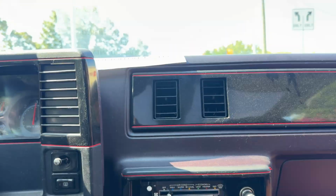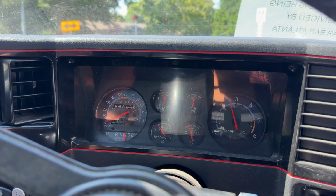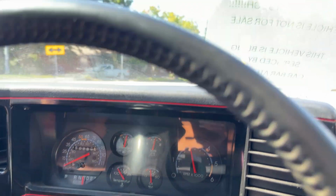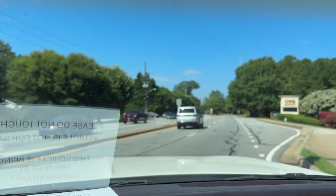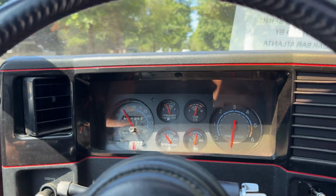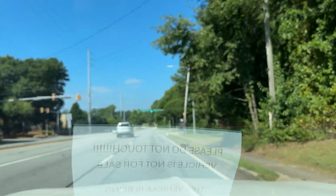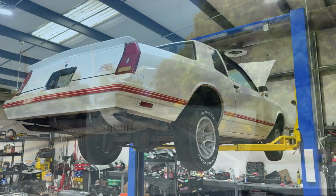It's high 90s today, so we're riding with the AC on, windows up. AC blows cold. Turn signal indicators work on the inside of the car, as well as all the turn signals function on the outside. Nothing to really report. Odometer functions properly. Nice firm shift. No shakes, no rattles. Just a good running G-body. 1988 Chevy Monte Carlo.